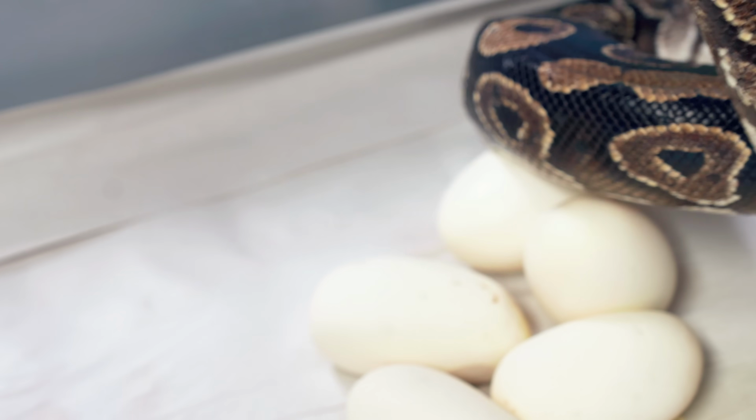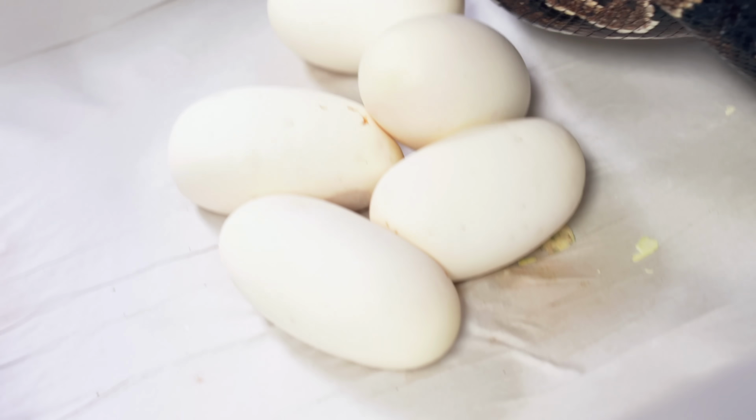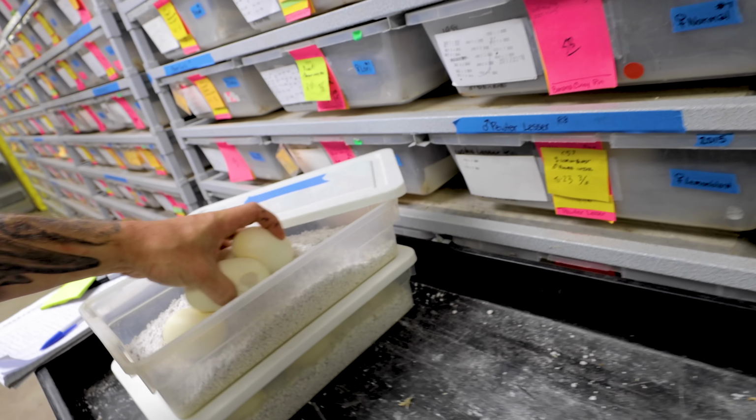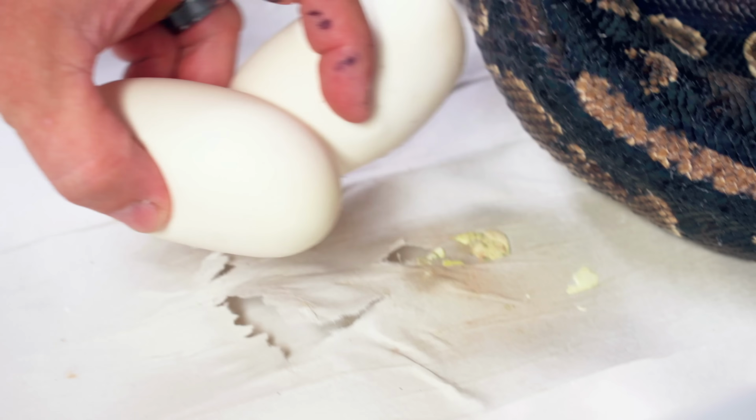She was bred to a really cool male, to be honest with you, but we'll get these eggs and then I'll show you the male, and I'm really excited to see what kind of offspring we'll get. So we'll get these eggs in here, just 2 more little eggs. We'll get Mama all cleaned up, get her cage all cleaned up.